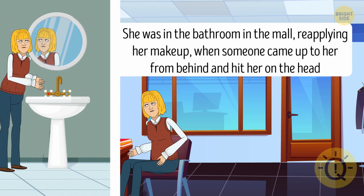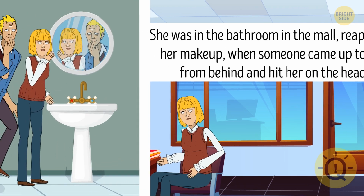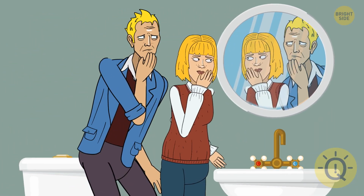The woman said she'd been fixing her makeup, so she had most likely been looking in the mirror. It means she would have seen the person approaching her from behind.